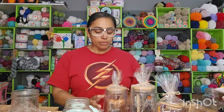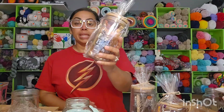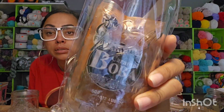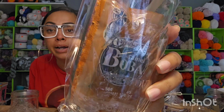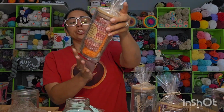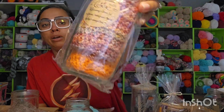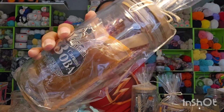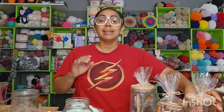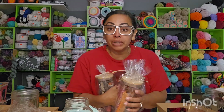So what goes in the boba is you have the boba, caramel boba in there, and then you have the powder milk tea in the back. Then you have 2 cup cozies back here. Plus, there's a wooden spoon. So that goes inside the boba. Now, let's get into assembling the drinks. Let's remove these from the table.